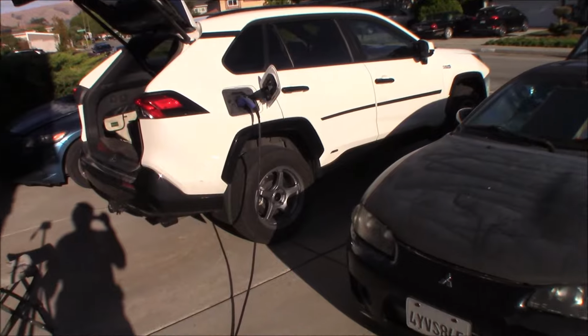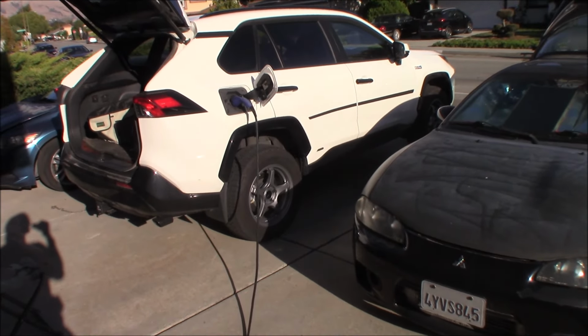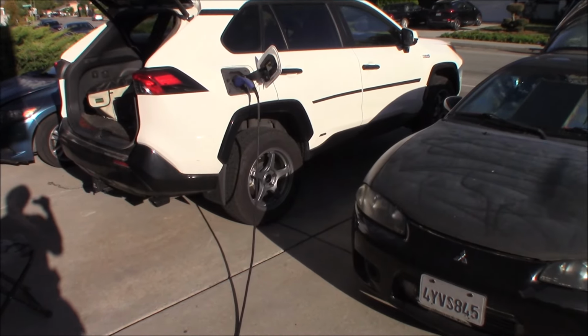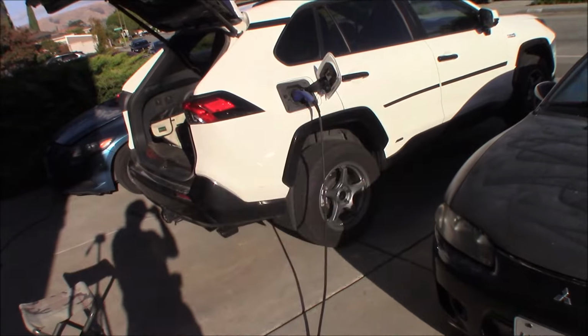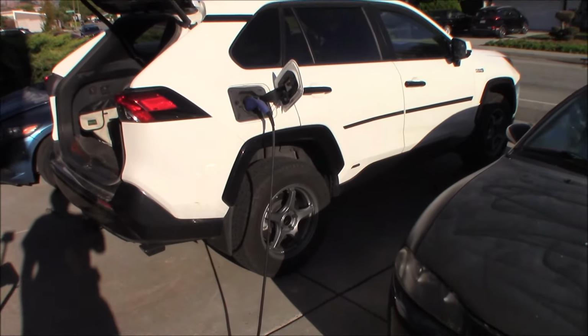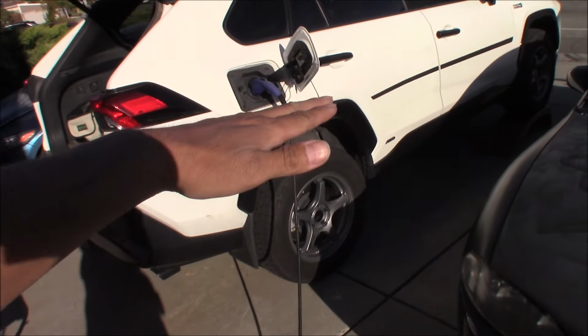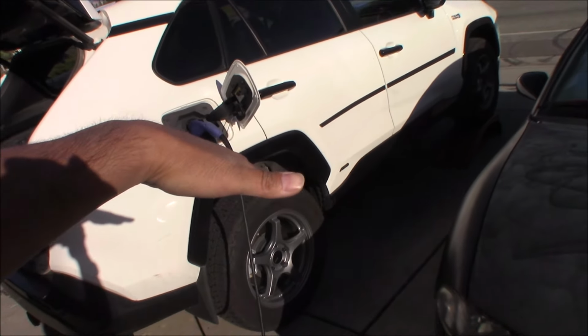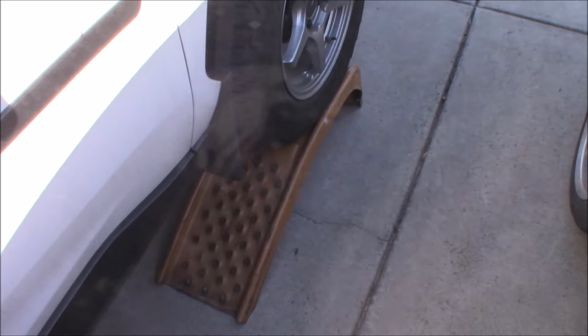I'm not going to lie, the ideal place to perform this service would probably be on a service lift, which jacks the whole car up and keeps it nice and level. This is the next best thing. If you remember, my driveway is sloped like this, so I put ramps underneath the front. There are the ramps.